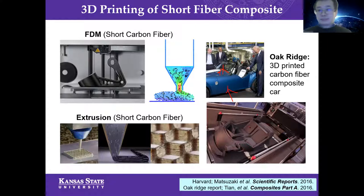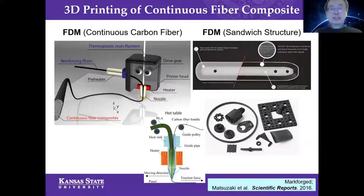We know short carbon fiber composites do not have good mechanical properties. We want to do continuous carbon fiber composite. So here are the major reported methods for 3D printing of continuous carbon fiber composite. For example, FDM, where we can extrude the carbon fiber together with polymer and then do the deposition. And this is a commercially available method. Markforged prints a polymer and deposits a layer of carbon fiber and then a layer of polymer. So they can print a sandwich structure for 3D printed continuous carbon fiber composite.